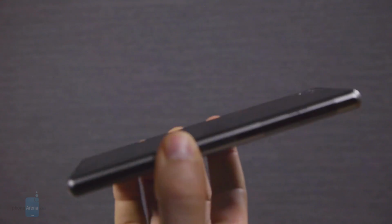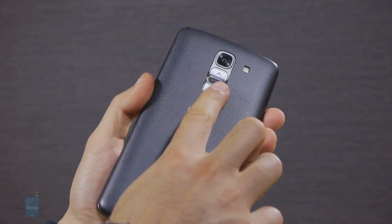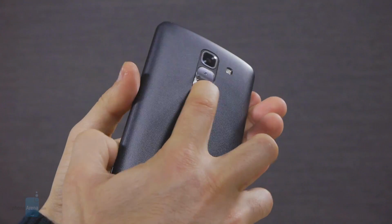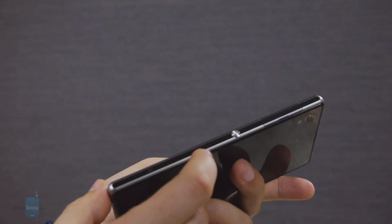LG's phablet has all its physical keys, a volume rocker and lock key on its back. It takes some getting used to, but once you remember not to reach out to the side to lock your phone, you'd be fine. The buttons are also clicky and easy to press, and you can also use them as camera shutter keys. Sony, on the other hand, uses traditional side-positioned keys with that signature stylish round lock key and a dedicated camera shutter key.